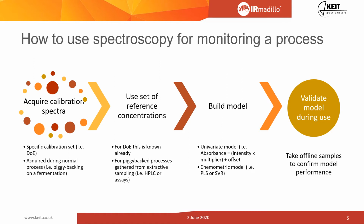We then use that concentration coupled with some form of offline analysis technique. So for design of experiments, we knew what that was to start with because we made up specific samples. For piggyback processes, we have to use some kind of extractive technique, for example, HPLC, chemical assays, which can include things like titrations. So for free fatty acids, a titration is good enough. We can use that to get our calibration data. We then build a model.